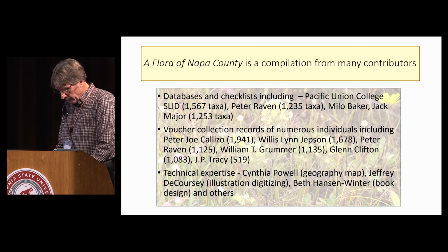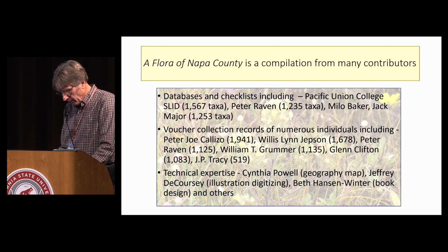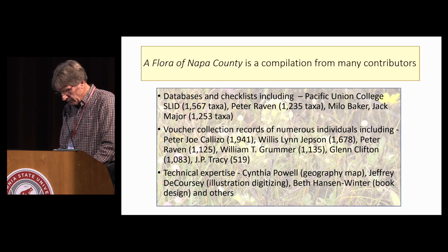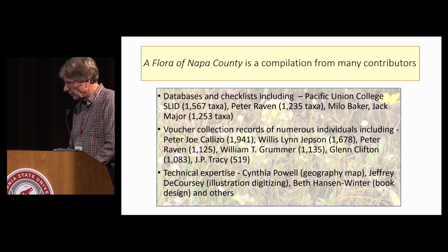There also were a number of historic checklists of great value in my flora. These included a UC Davis Botany class syllabus by Jack Major. It was a long checklist of over 1,200 species. And a list of the North Coast ranges created by Milo Baker. A handful of botanists also contributed a large number of voucher specimens to the record.